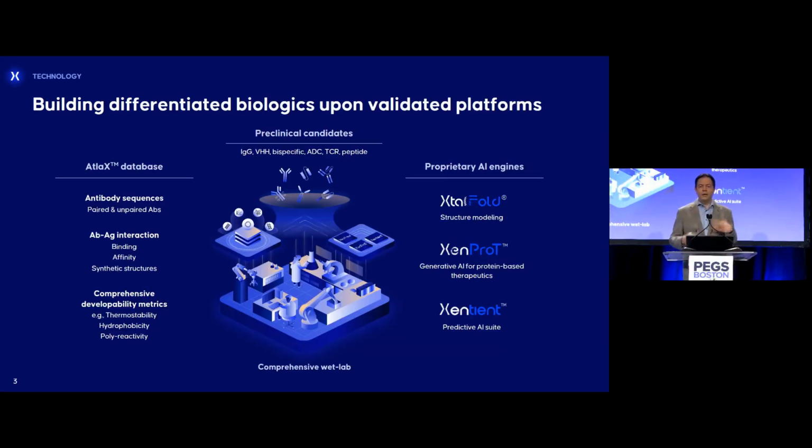But today I'm going to introduce our three main workhorse AI platforms. We have a whole host of different AI algorithms, but these here are our three main platforms. CrystalFold is our structural modeling complex prediction algorithm. ZenProt is our generative AI platform. That's a large language model. And Zentient is the predictive AI suite, which can predict wet lab data directly from sequences alone.